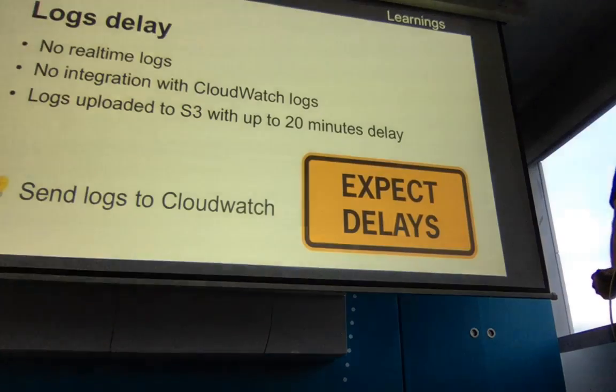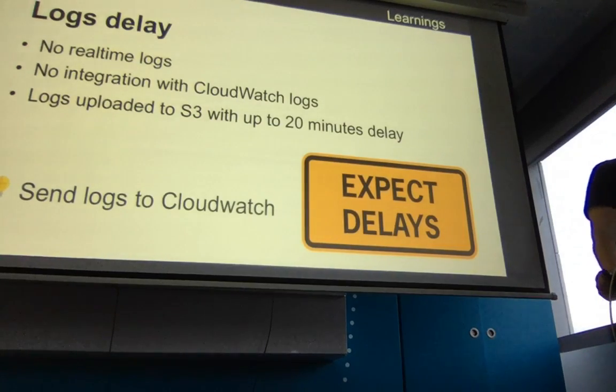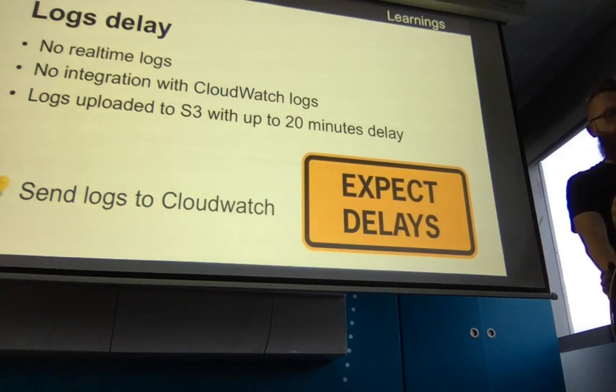So how would you solve that? Well, we thought we'd have another process in our task that forwards the standard output. What's printed to the standard output, we forward to CloudWatch. You can imagine using any other logging solution, and in this case, you get it immediately, and then you just treat the S3 logs as a backup.